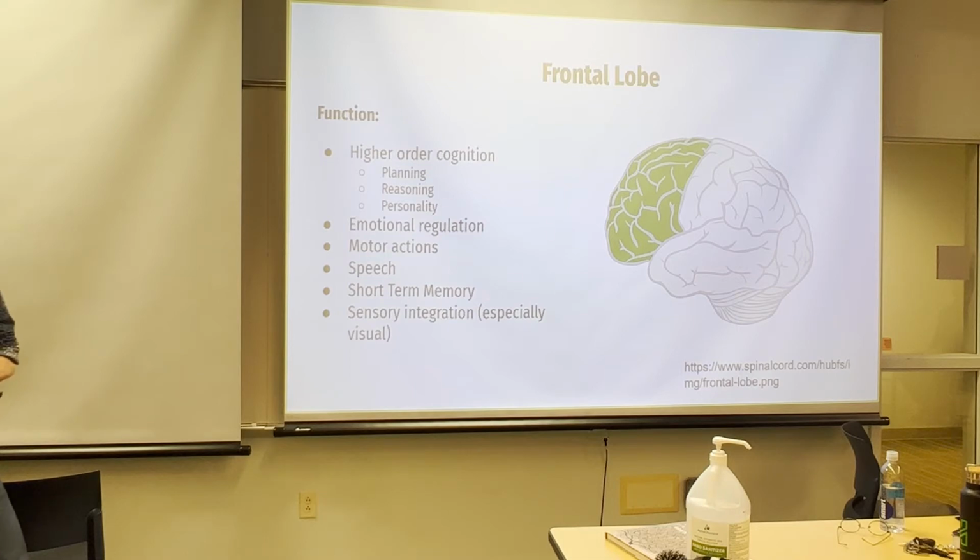This also does all of our motor actions and speech, and it does short-term memory and sensory integration, which just means it's very important for consciousness, bringing together all of our senses to give us one smooth percept of reality.